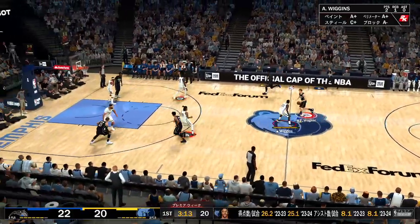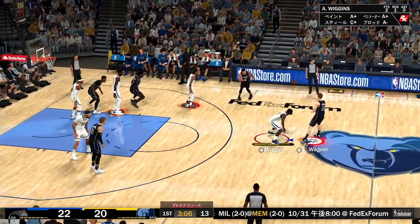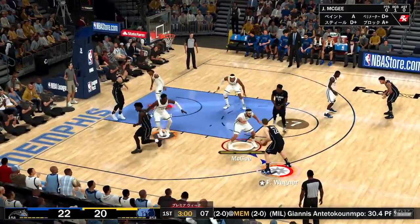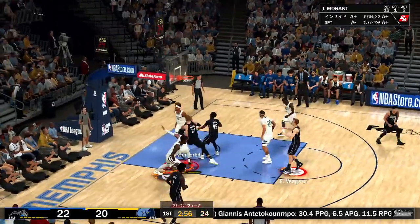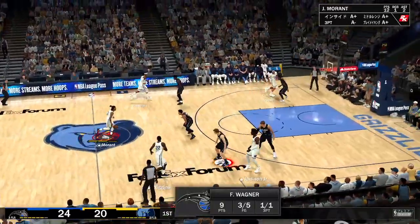And Wagner's got the ball here for the Magic. Harris outside. Harris draws the double. Wagner against McGee. Shoots from 12. It's in. It's his third field goal of the game. He's 3 for 5. Well, it's a luxury that Wagner is so versatile in the two-man game.